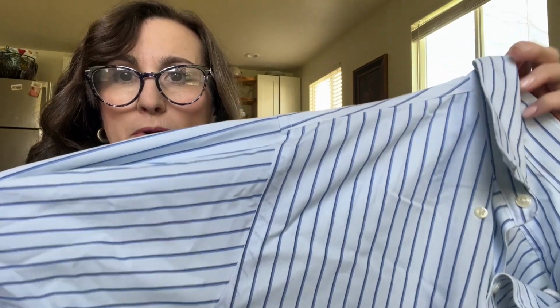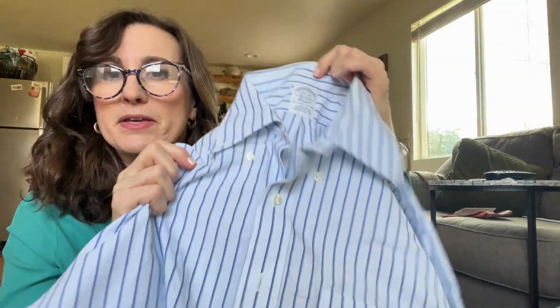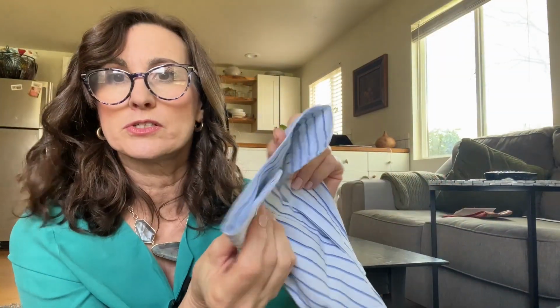Next up is just another dress shirt from Brooks Brothers, a 15.5, just a blue stripe with a button-down collar. Just a basic dress shirt. Cuffs are good, looks good shape. 15.5, I think, did I say that?